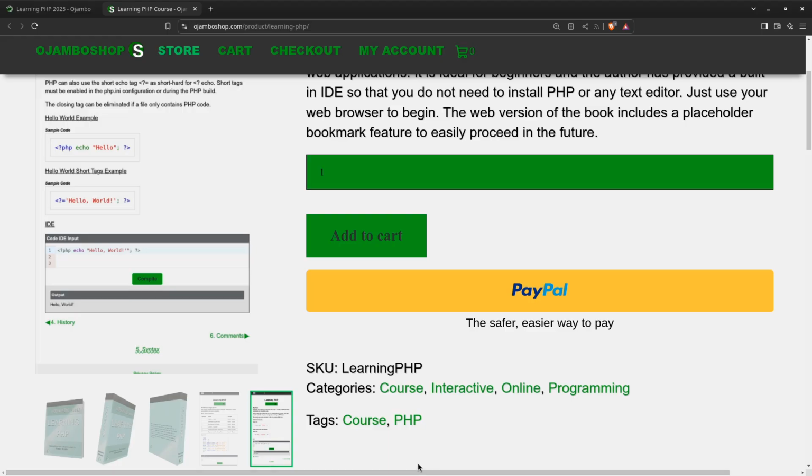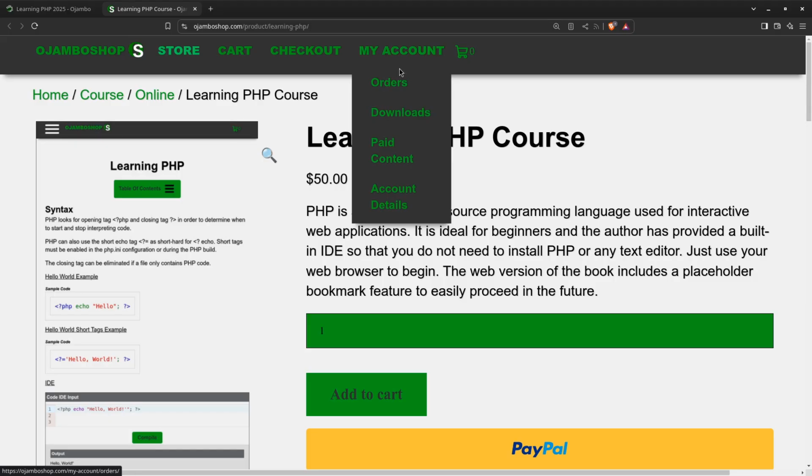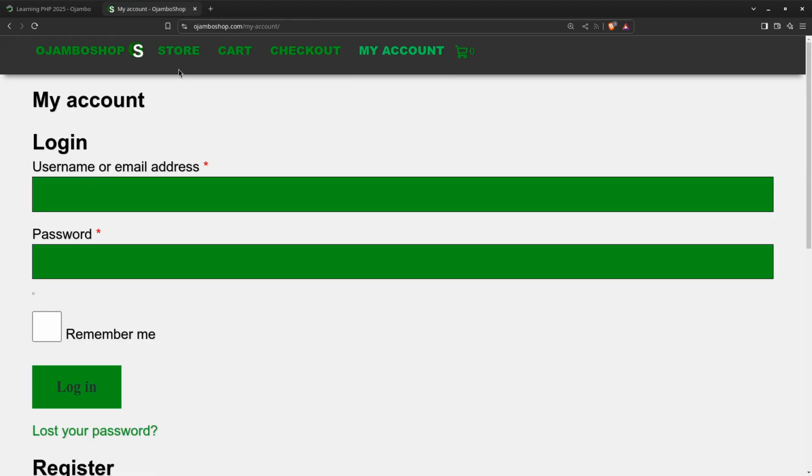You see this one. This is the Hello World example, and we'll take a look at that. So then to log in, you go to My Account. You can go to anywhere in My Account as long as it's paid content. So once you pay, I'll log into My Account just to show you what it actually looks like.